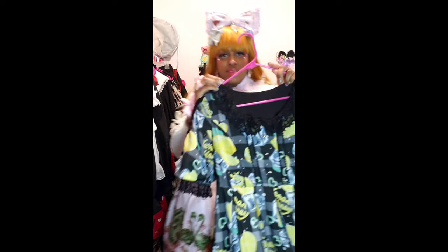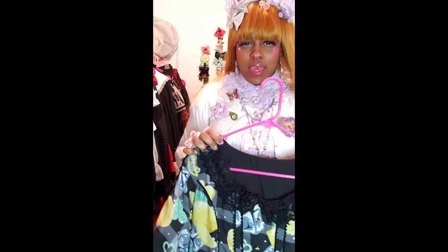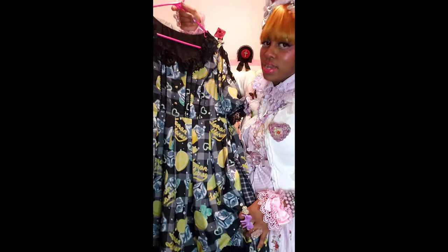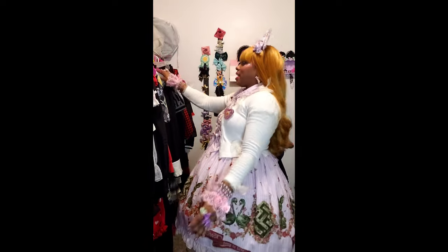Taobao, Lemon Honey. The brand is Lemon Honey. That's the brand for this dress, and this is Ice Lemon Soda in black. This came out last year when all the other brands were dropping their lemon dresses, like Baby and AP around the same time. It didn't arrive until October though, but I love it. I love, love, love it. Can't wait till summertime to wear it again.